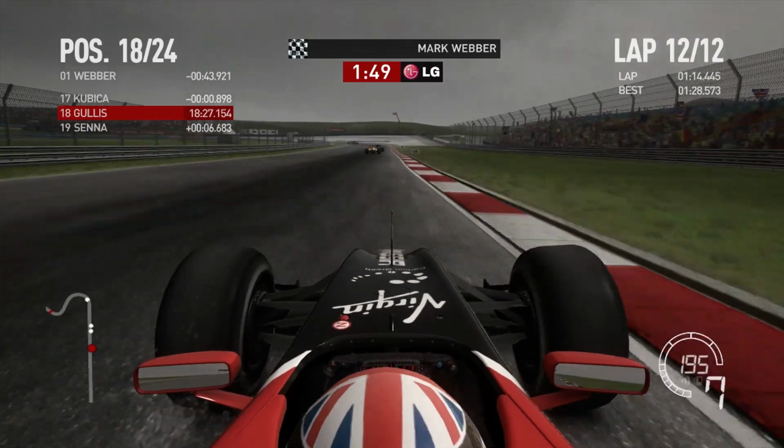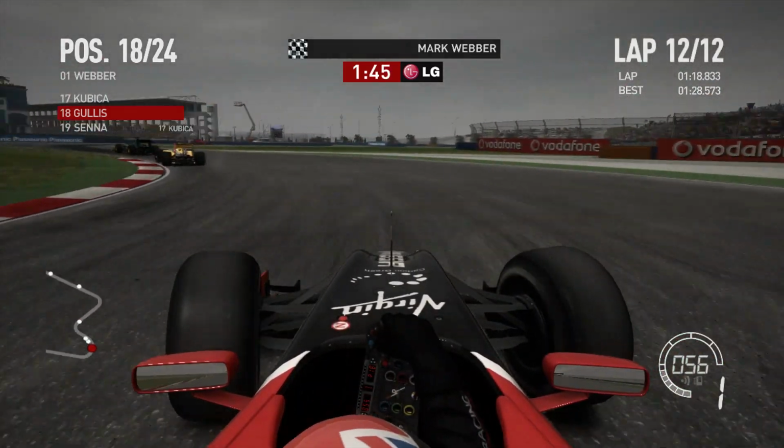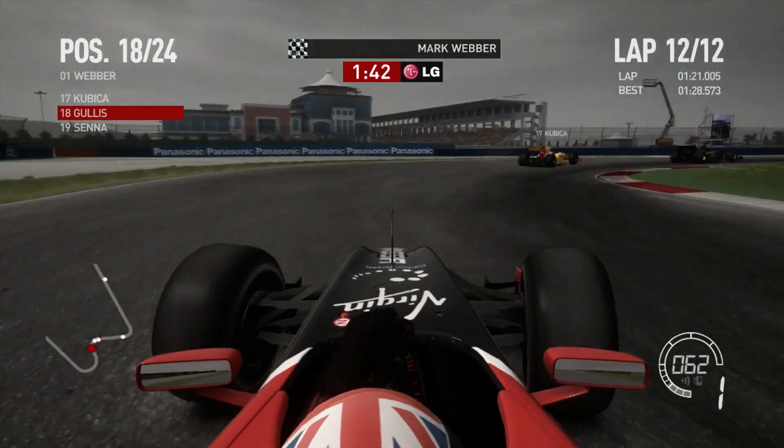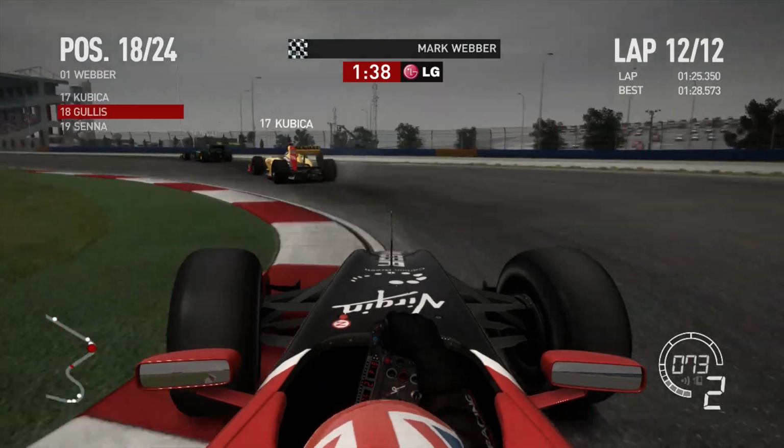Probably not going to happen. I don't think I'll be able to get past either of them either. Can I do it? Nope. I've overshot that corner, even though I braked earlier than I normally do. Brilliant. Absolute fucking brilliant. Anyway, right, let's just get this over and done with.